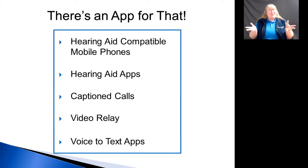So I'm sure some folks looked at those telephones and other technologies and went, wow, that seems really old-fashioned. Yes, as many of us know, a lot of folks are depending on their mobile phones for everything. And like many things, there's an app for that.